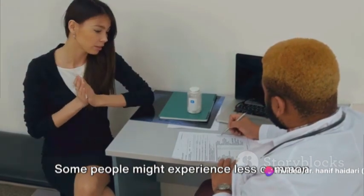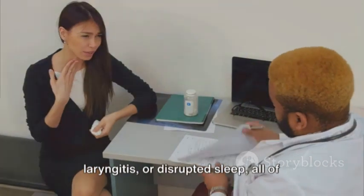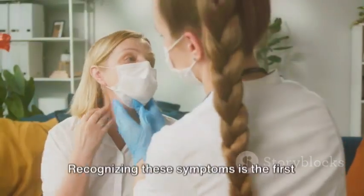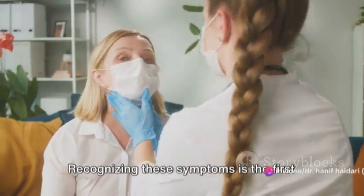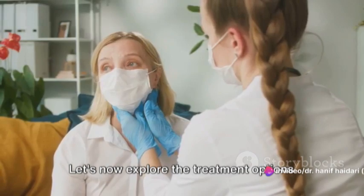Some people might experience less common symptoms such as a persistent cough, laryngitis, or disrupted sleep, all of which can be caused by stomach acid irritating the throat. Recognizing these symptoms is the first step towards seeking help. Let's now explore the treatment options for GERD.